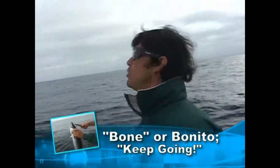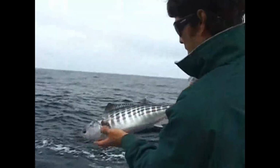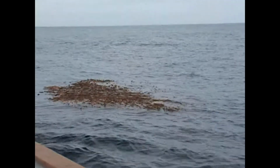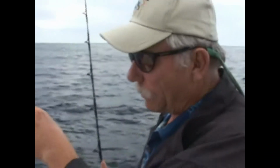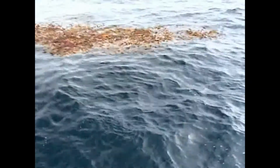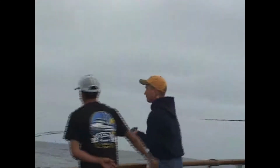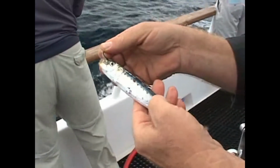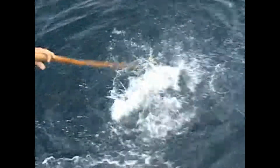This school looks like bonito slashing at the surface. Whoa! Bonito. We're after bigger, better eating tuna. These will mostly be released. We might be able to see something underneath it if we look down here. Somebody's at home here. It looks like I had a little bite there. Oh, they're fighting. This one's a fast, feisty, flipping firecracker of a yellowtail.